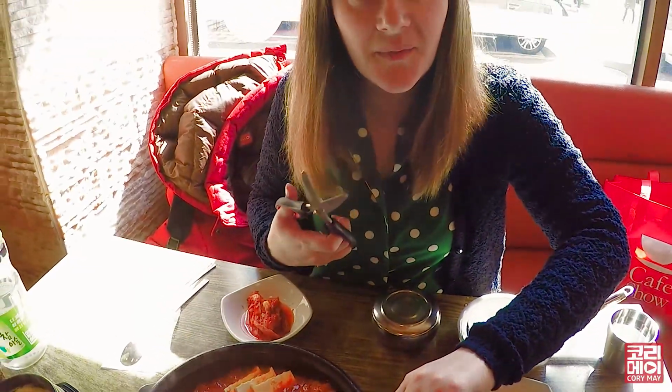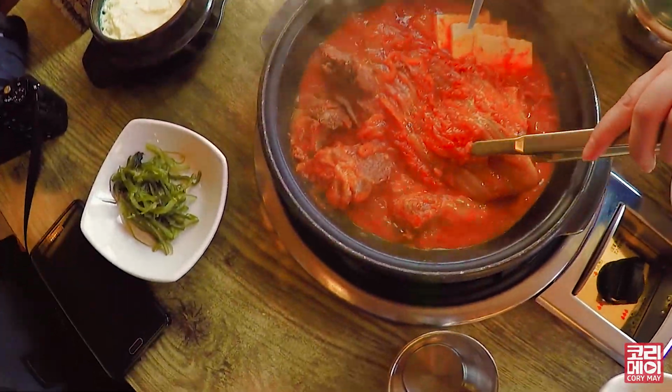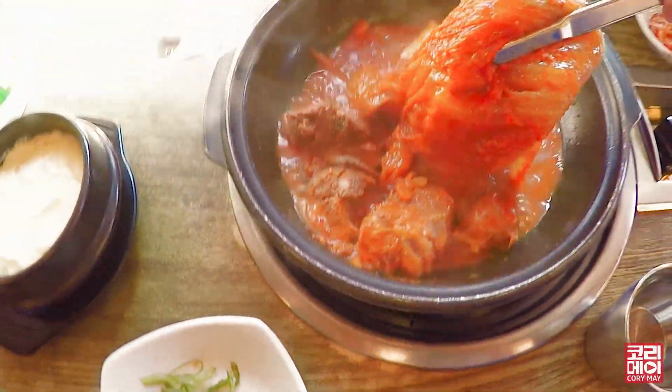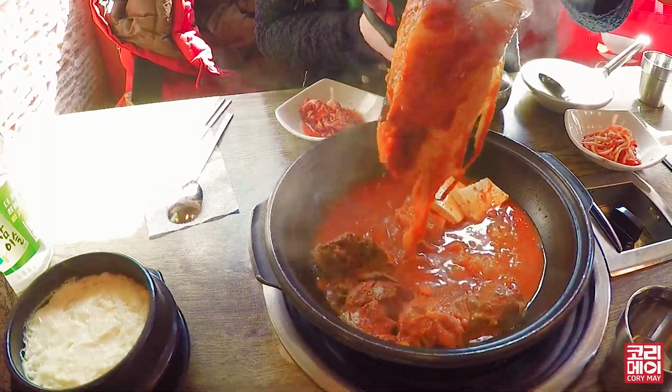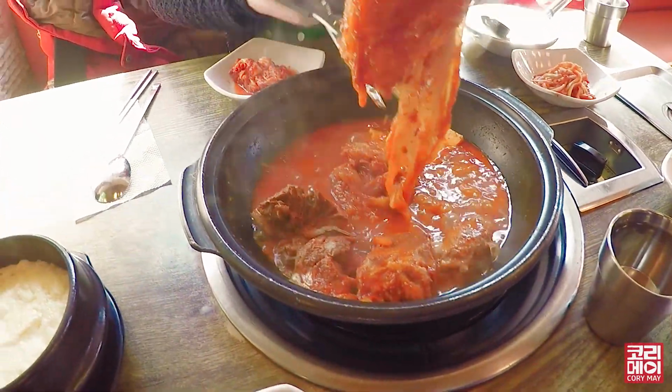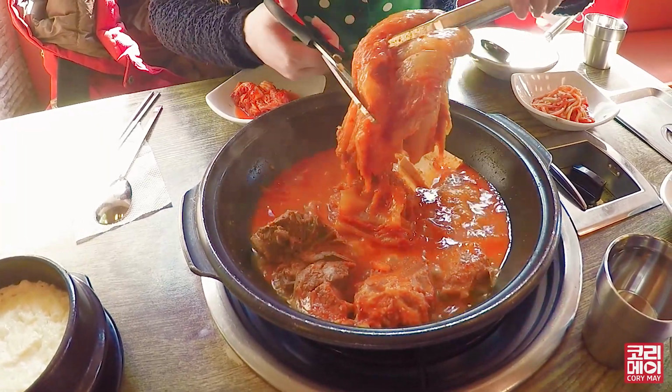So in Korea, you may have seen in other food videos that they use scissors a lot in the kitchen to cut things. So I'm trying to grab one here. Just gonna cut this up to make it easier to eat. Wow, that kimchi looks awesome.